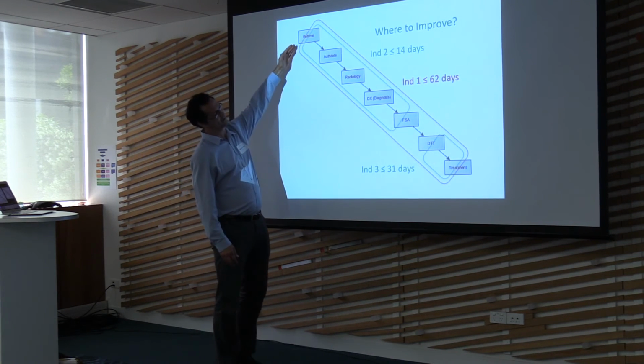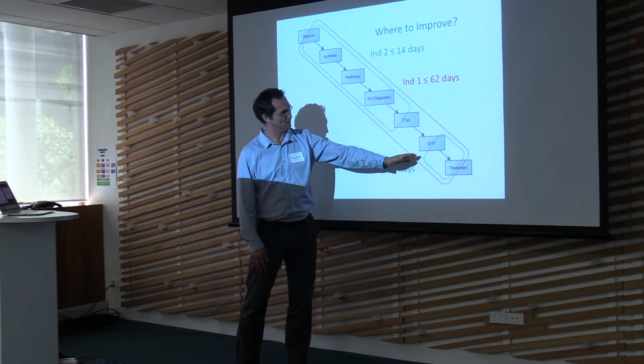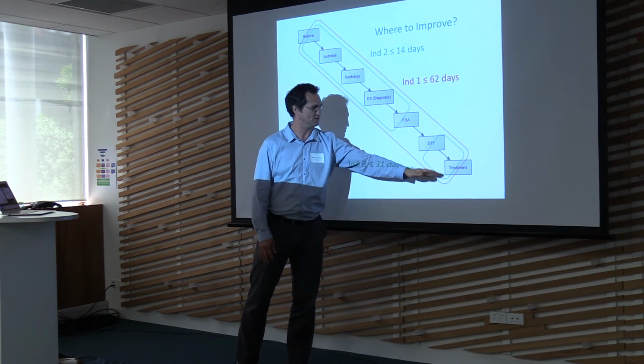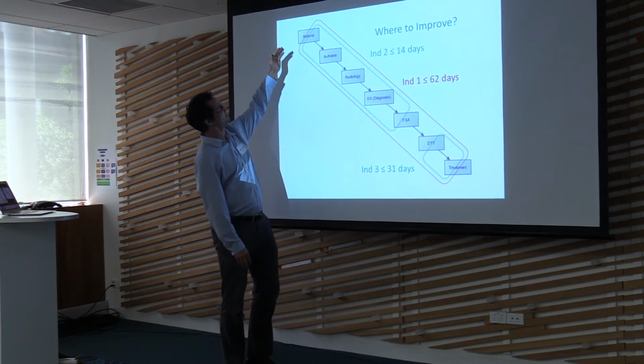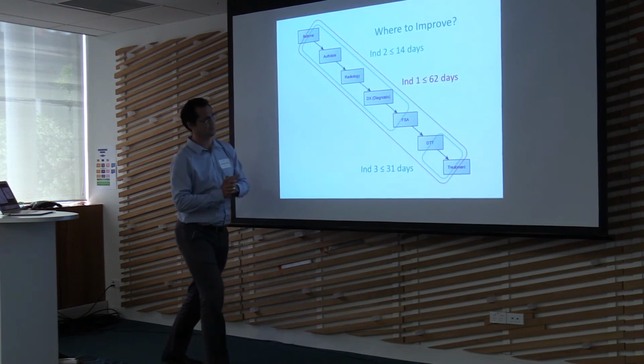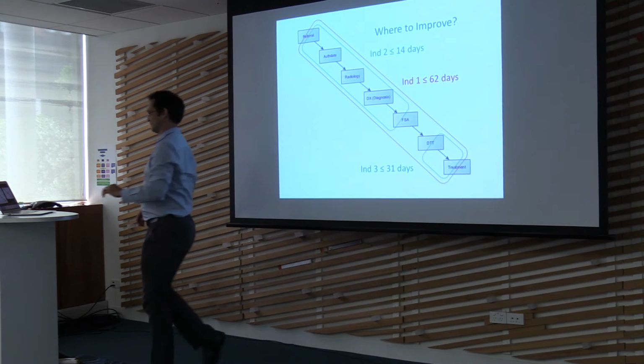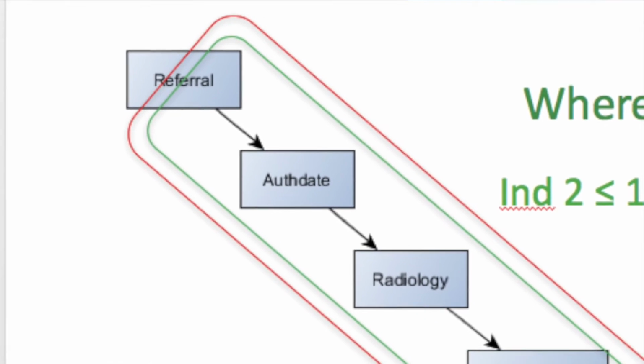So it's obviously 62 days from start to finish. They said less than or equal to 31 days for this last bit, from decision to treat until treatment, and less than or equal to 14 days from referral to FSA. So we looked at that and we said, well, there's an obvious gap here, you might need to worry about what's happening there as well.